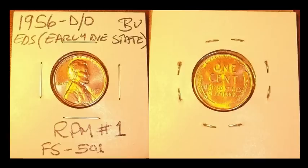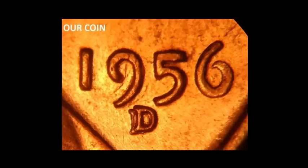All right, pretty neat one here. I talked about this one on my last PCMR show, and the same seller ended up selling yet again another one. 1956 D over D RPM. Very nice early die state. FS501 is the cherry picker's guide variety, but if you also needed just a general catalog number, it is indeed RPM number 1. The coin is obviously in brilliant uncirculated, full red condition. Just a stunning example. If you guys needed a refresher, this is what it looks like.